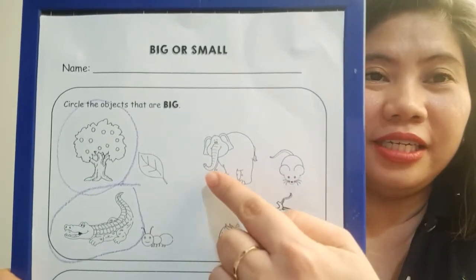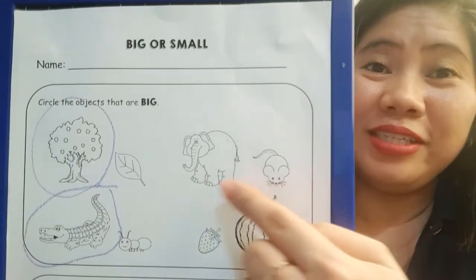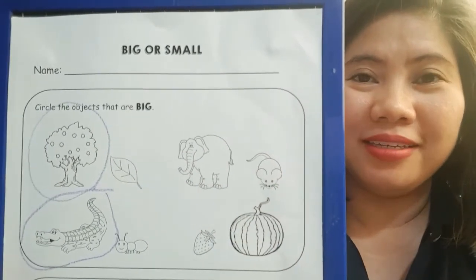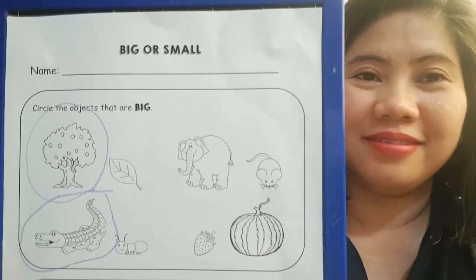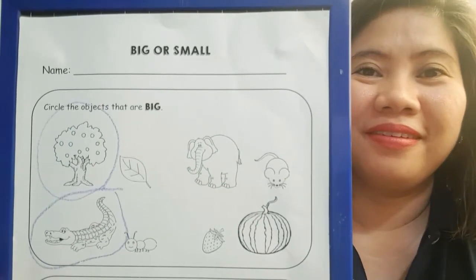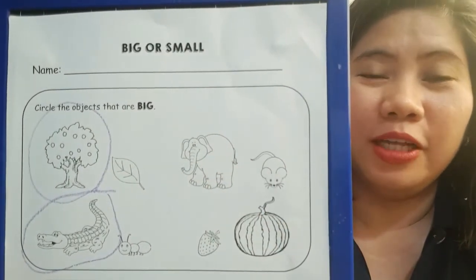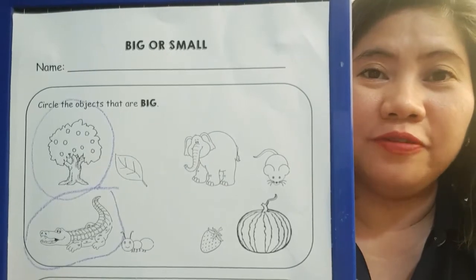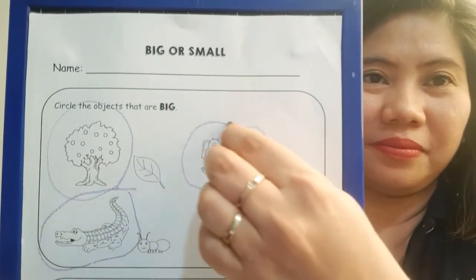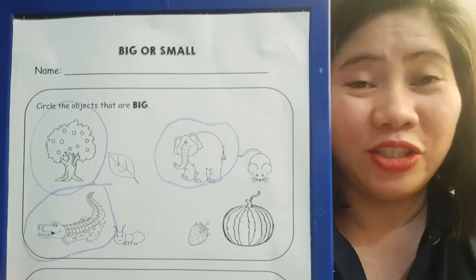Can you see the elephant and the mouse? Which is big? That's right, the elephant is big. Can you help Ms. Aloha to circle the big elephant? Very good. Now let's try the last one.